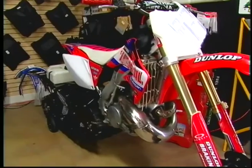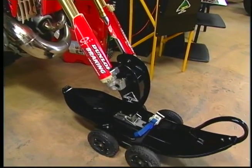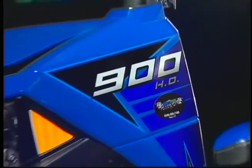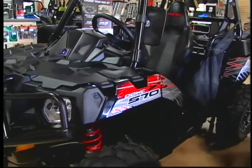And our latest in the snowmobiles is our timber sled, which is a conversion kit that you can take a regular dirt bike and turn it into a snow bike. And a lot of fun. And then of course we have our off-road Razors and Rangers and ATVs as well. And this is all made by Polaris Industries.